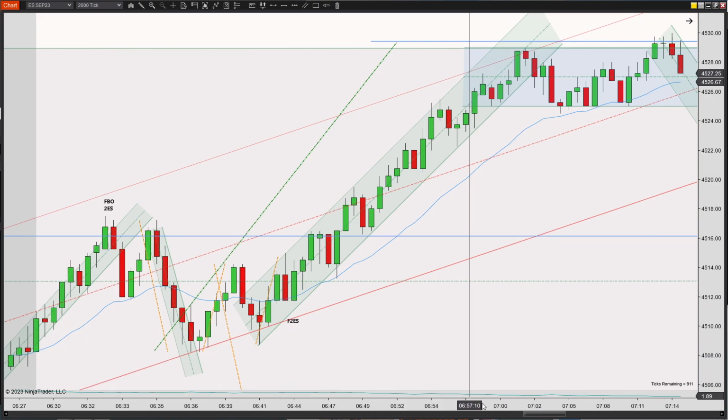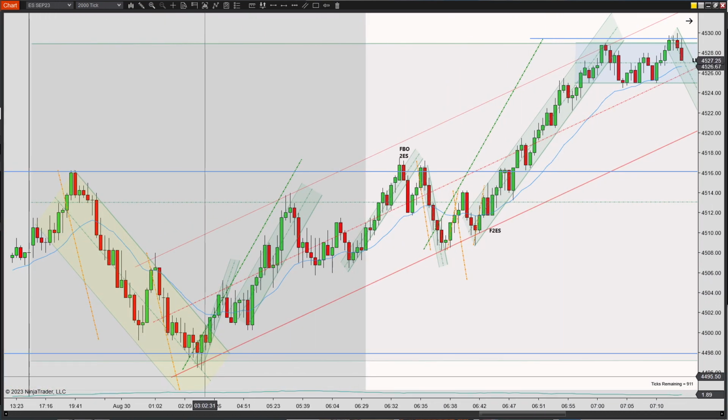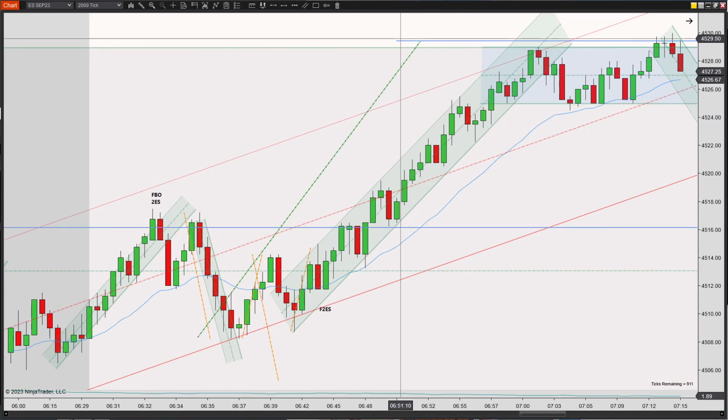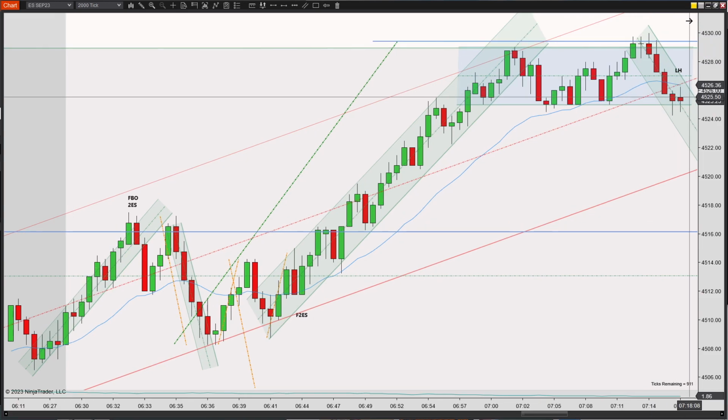I also saw a potential high or kind of completion of a measured move. I saw this one leg up. It's a pullback, two legs try to go back down. So one leg up here, two attempts to come back down, then another leg up here, which completed the measured move, which is this line here and this potential resistance here. I see a lower high here.